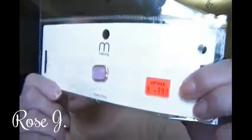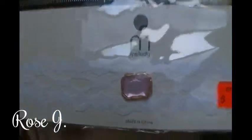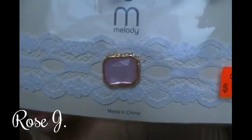I like to keep them in plastics so that they won't turn. And this still has a price, and a few of them will. Got them at my favorite beauty supply store. They're all black, except for I think this one, another one, maybe just this one. White lace. Color is gold tone. And around the little stone, it's gold tone also.